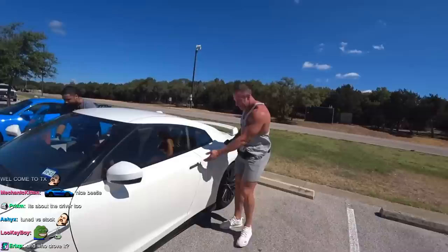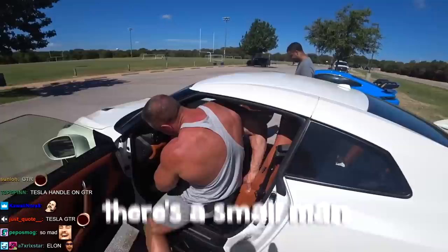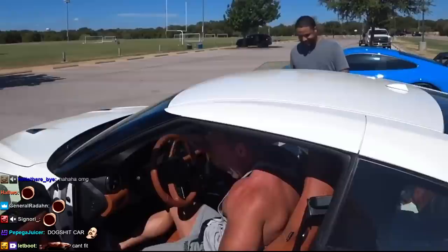Dude, what a weird hand. Yeah. No, it's not weird. It's unique and cool. Wow. Okay, so let's see how you like the seat. Yeah, there's a small man that has been sitting in it. I think we need to adjust the seats first. Is it electrical? Yes, it is, unlike the Porsche, which isn't.